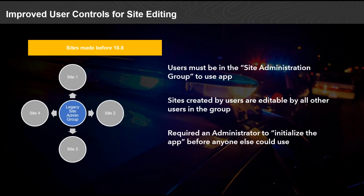Currently, if you are using ArcGIS Enterprise sites in a 10.7.1 environment or earlier, the way that you assign permissions to build ArcGIS Enterprise sites is through one single group that you create, that is the site administration group. Everyone has the ability to edit any of the sites that your organization creates if they're invited into that administration group. That's a problem for some organizations where if you're operating multiple sites, you don't necessarily want all of your users to have the ability to go in and muck something up in one of the sites that they are not directly responsible for.